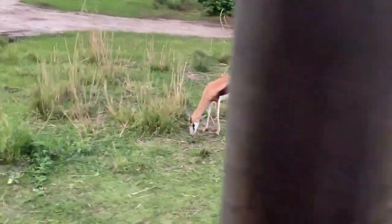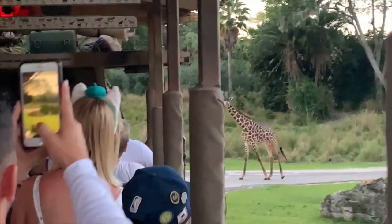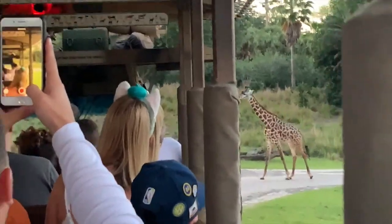And it looks like there is a little bit of a giraffe crossing up ahead. Might cause a little bit of a traffic jam.